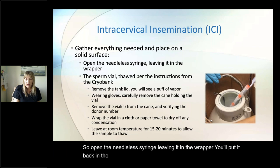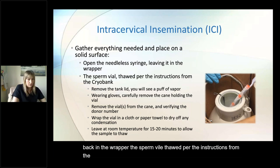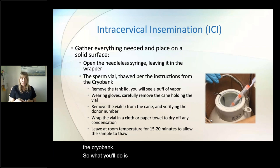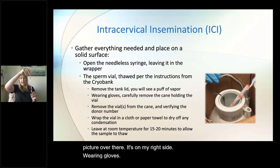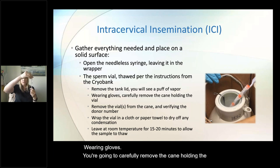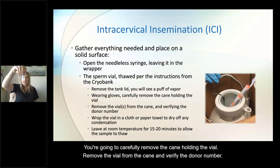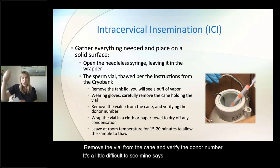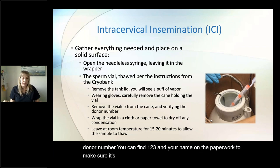The sperm vial is thawed per the instructions from the cryobank. So what you'll do is remove the lid of the tank. You can see a picture over there. It's on my right side. Wearing gloves, you're going to carefully remove the cane holding the vial. Remove the vial from the cane and verify the donor number. It's a little difficult to see. Mine says 123. Your paperwork will have the donor number. You can find 123 and your name on the paperwork to make sure it's the correct vial.